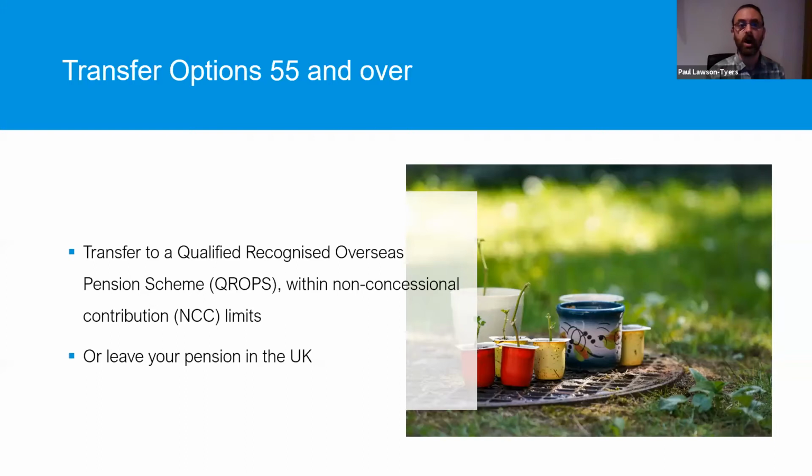So looking at those who are already age 55 when they move or eventually reach age 55, we can make the transfer over to an Australian superannuation fund. But the Australian superannuation fund must have QROP status, Qualifying Recognised Overseas Pension Scheme. And that is an HMRC term that basically applies to an overseas scheme that then says to HMRC, we want to accept UK funds. If they do, they have to adhere to certain rules. But the main thing is it allows you to be able to move a UK pension fund abroad, in this case to Australia.